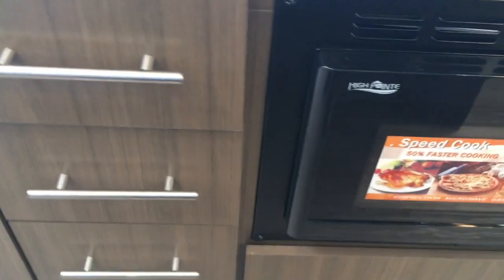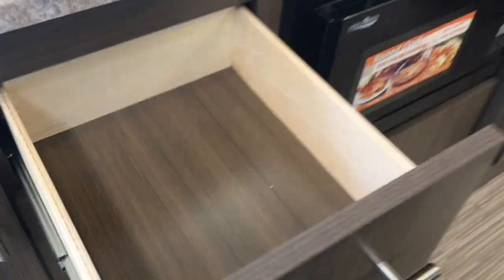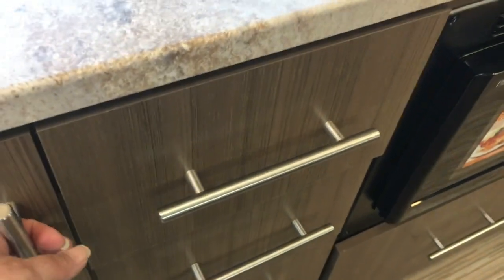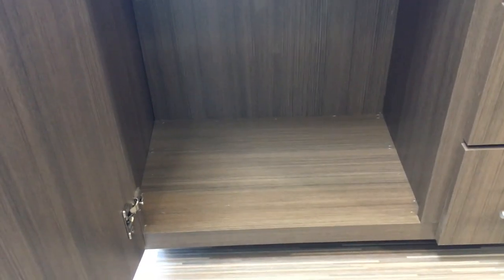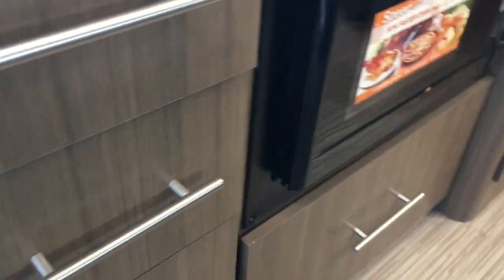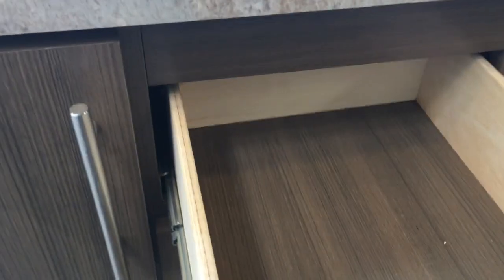Now I kind of like that this one doesn't have a pull-out pantry. I think you just waste a lot of space in there. So it does have this really nice place. That'd be a good place for a trash can, a little shelf above it maybe, put some other stuff in there. So you don't have the pull-out pantry, but you got a little bigger under sink cabinet.